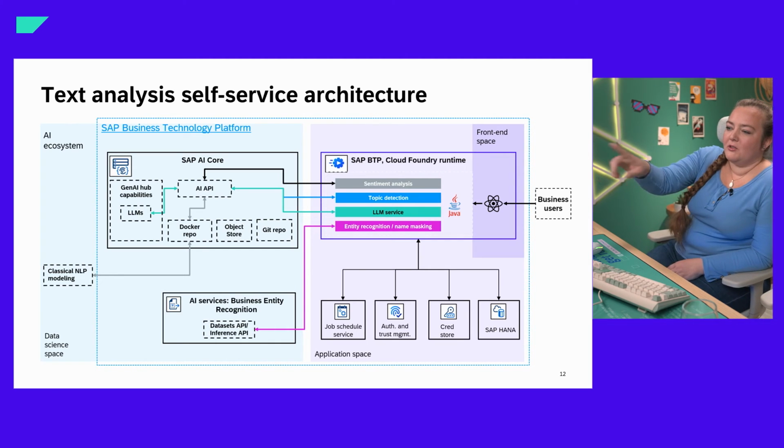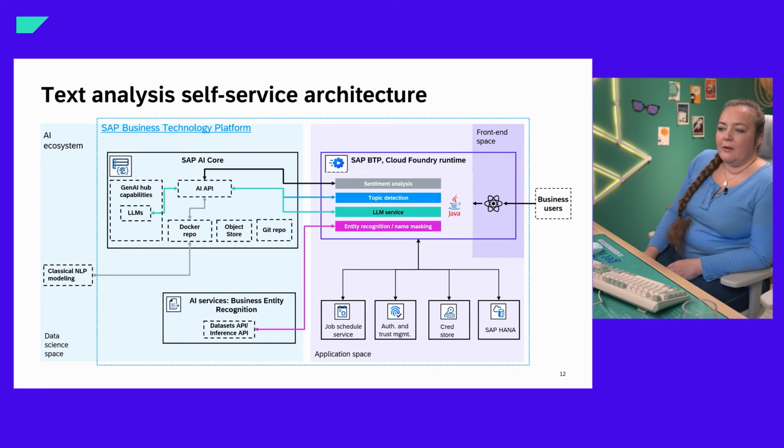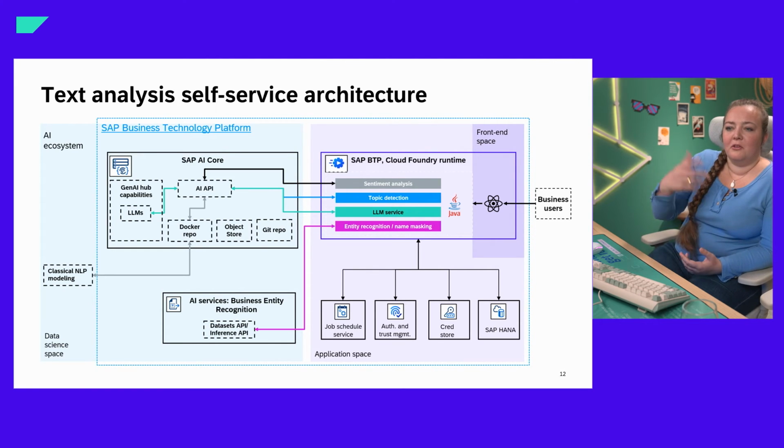All right, but now let's continue and just quickly look at how you built this use case from a technical standpoint. Yeah, sure. So now we have seen the demo, and we all actually saw just what the business user was seeing when they accessed the front end. And what is behind that, you see a lot of this is covered by BTP. And we have this front-end layer on the Cloud Foundry runtime, where we have this for different applications. And of course, BTP is also managing the job scheduling for us if this is necessary. We have authentication and trust management on BTP. We have the credential store and connection to HANA if you have your data on a HANA database.